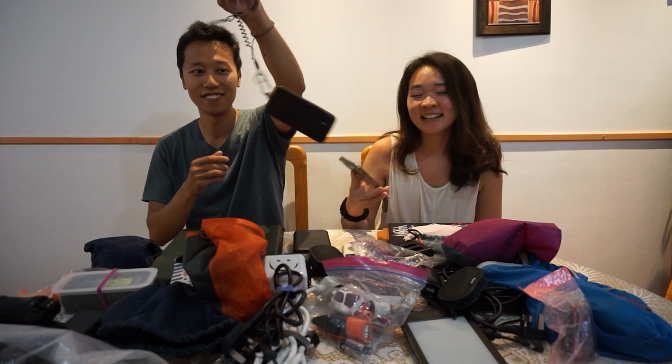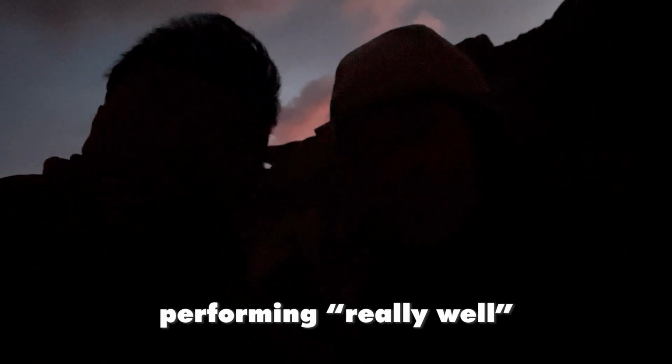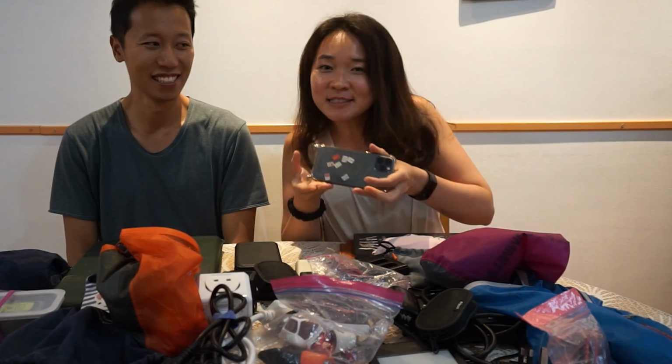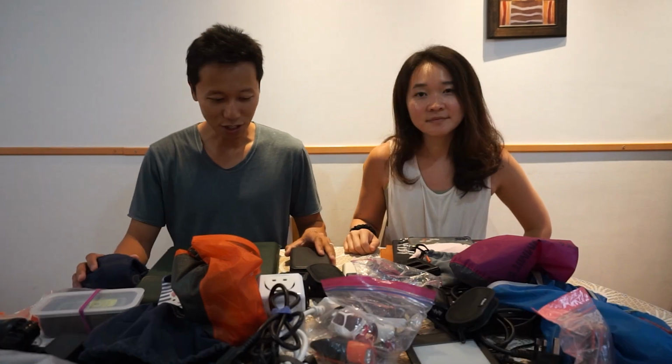And I use the iPhone 12 Pro, which has performed really well in low light conditions. You can see my display of SIM cards that we've collected in South America. And yeah, I think that's all. That's it. That's all about electronics.